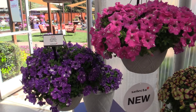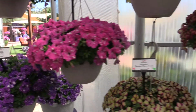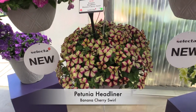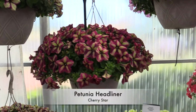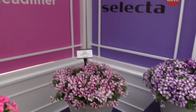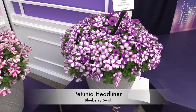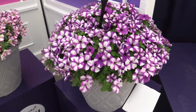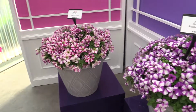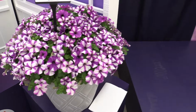And also in the Headliner series, some new colors. We've got Banana Cherry Swirl and a Cherry Star. Very nice. And there's some more swirls over here, right? Making both of us very hungry. Raspberry Swirl and Blueberry Swirl. The swirls are a tiny bit smaller flower size. Those are beautiful little plants. Really nice. But suppose you want something a little bit bigger. Really big.